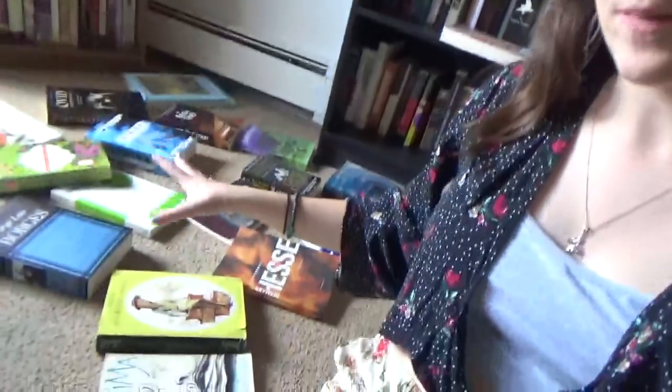So I think my plan is that I'm gonna take out everything from adult fiction, and then I'm not gonna categorize it alphabetically anymore, but I'm gonna organize them by genre. And then I want to see if this bookshelf can hold some of the genres.